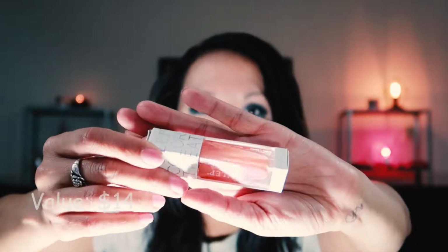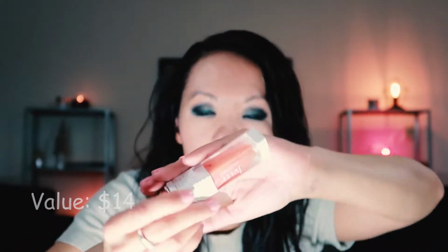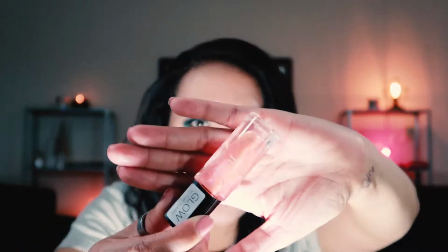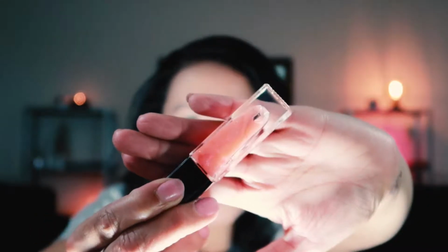But yes, this first one is called Nicola, and it looks like it might be a jelly finish, maybe. It's a pretty salmon glitter color. Yep, this polish, even though it's over 2 years old, still looks good, still looks very fresh inside because it's never been opened. But yep, that is Nicola.